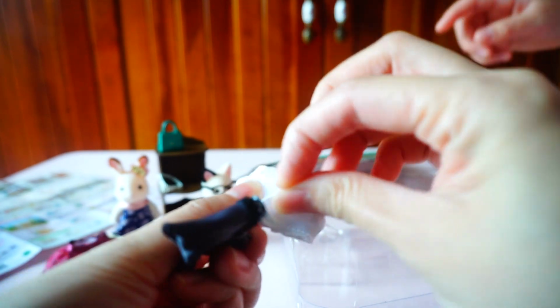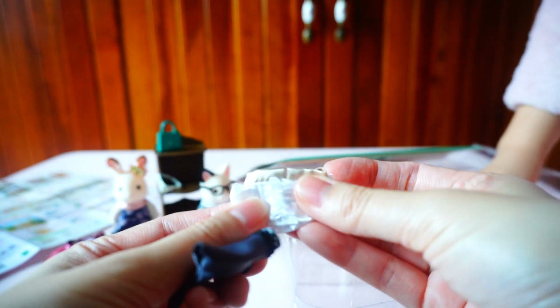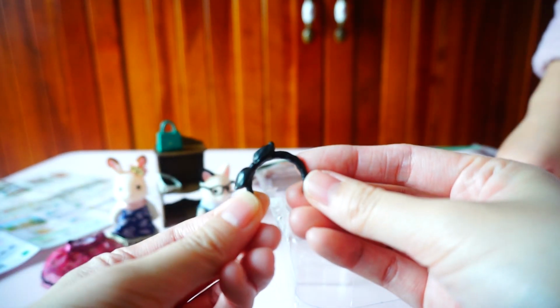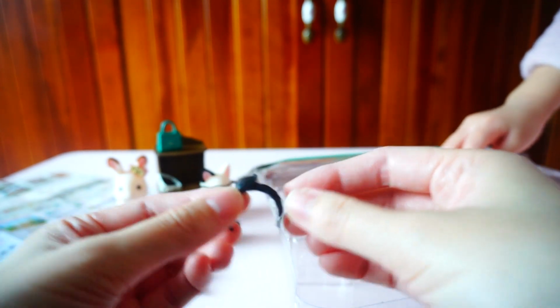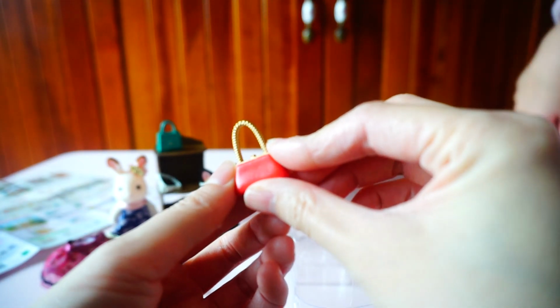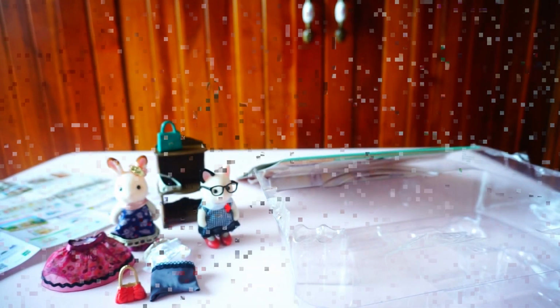You can open both of them and put them on. And they're really stylish and serious looking. Of course they're serious. Her ribbon bow hairband, which is super puffy looking and really black. And her red bow hairband with the golden chain. And it's so shiny and serious colored. And put it down here.